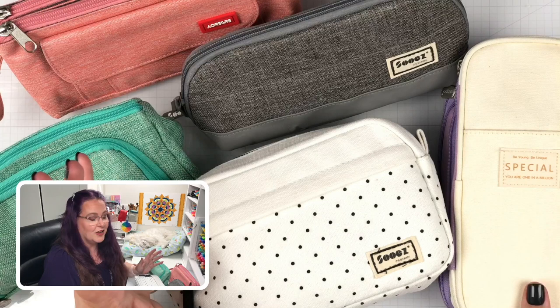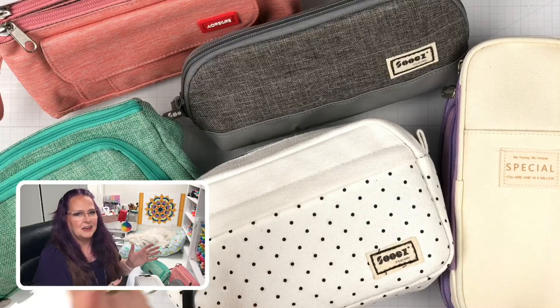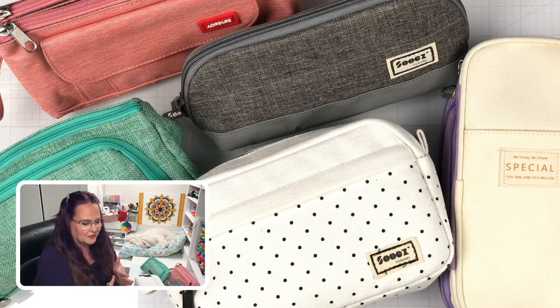Yay! All right, it's been several months now, and I've been using these cases a lot, and they're all filled with different things, so I thought it would be interesting to open it up and see how I settled on using each of these cases, and I'll talk about how I feel, which one's my favorite, and which one I would probably steer you away from.